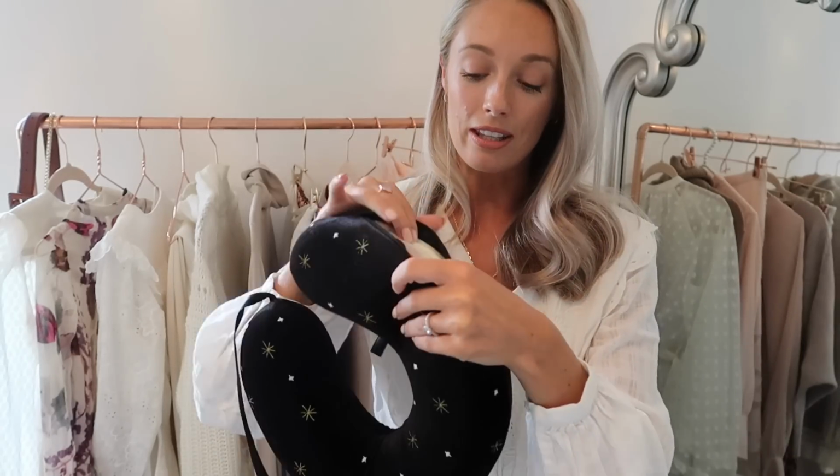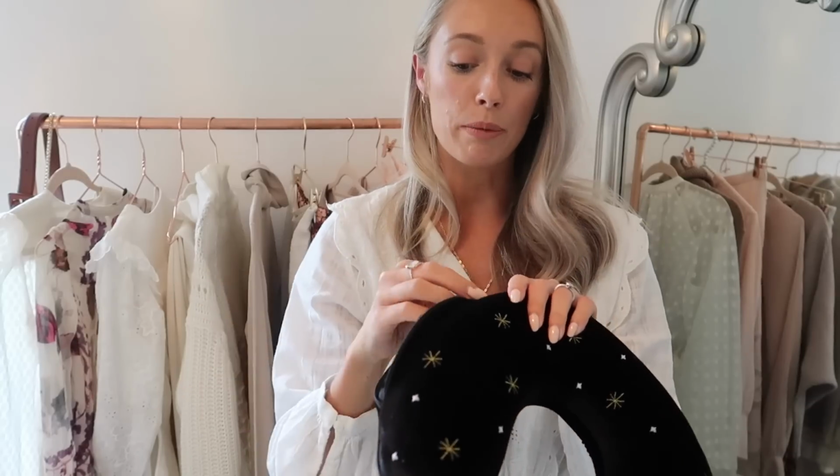If you are looking to get a neck pillow, one thing I would ensure that you get is one that has a removable cover. So this one you can see the innard, and then this can come off and get put in the washing machine in between your trips, just so that it's nice and clean and fresh, because these do get chucked around when you're not on the airplane, so it's good to have one that you can wash.